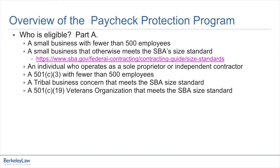So if you have more than 500 employees, you'll want to check out these standards to see if you can still apply. Additionally, it's not just for businesses that are formed as a corporation or an LLC, but sole proprietorships and self-employed businesses can also apply. Small nonprofits are also eligible so long as they have no more than 500 employees, as are travel business concerns that meet the SBA size requirements and 501(c)(19) veterans organizations that meet the SBA size requirements.